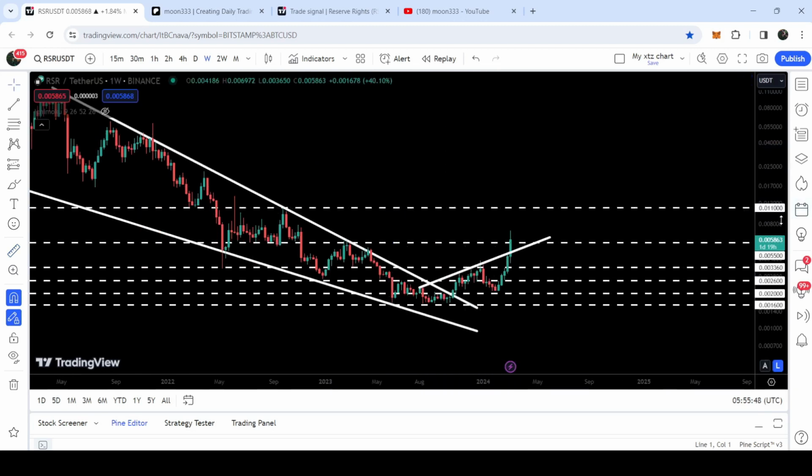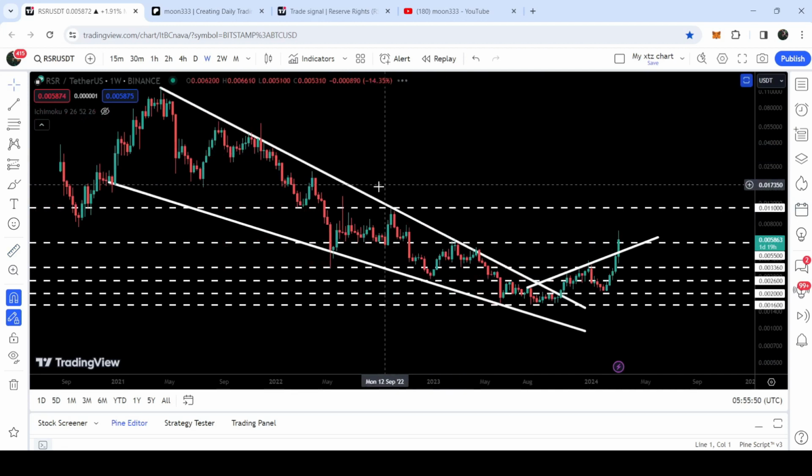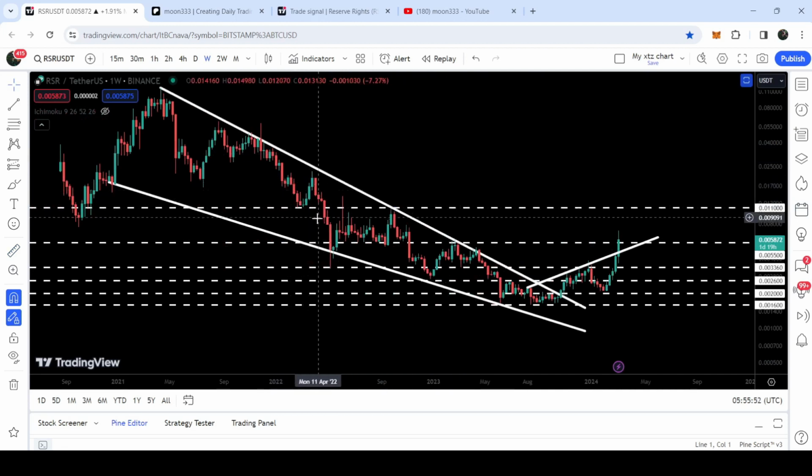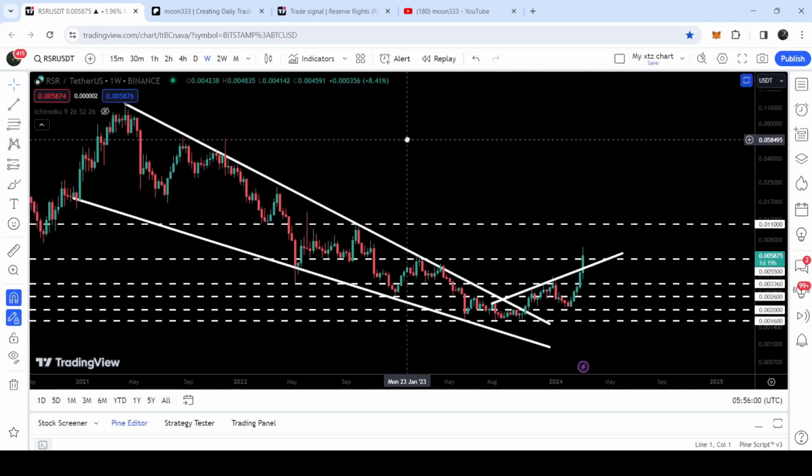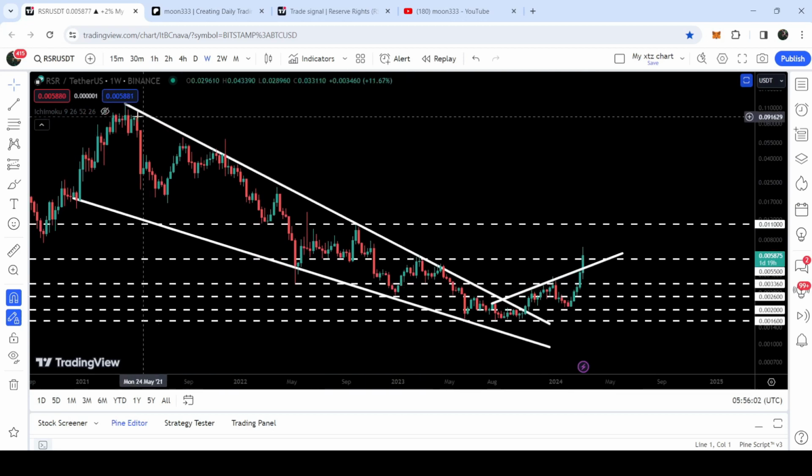That will be at 1.1 cents. That has been previously working as a very nice support here. And after the breakdown, you can see it flipped into a very strong resistance. We got rejection here and here as well. And again, it can work as a strong resistance for the price line of reserve rights.